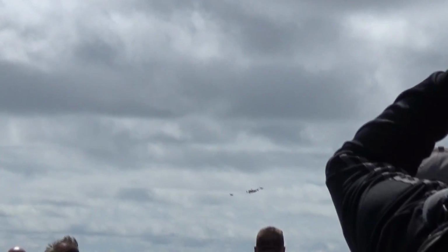Recognizable formation of a Lancaster, a Spitfire and a Hurricane. Six Merlin engines in formation. And of course, memorial right at the key to this entire outfit.